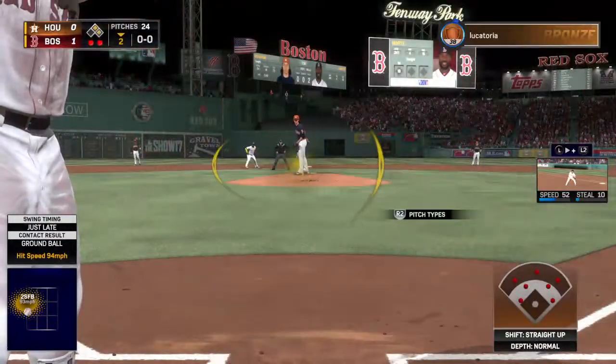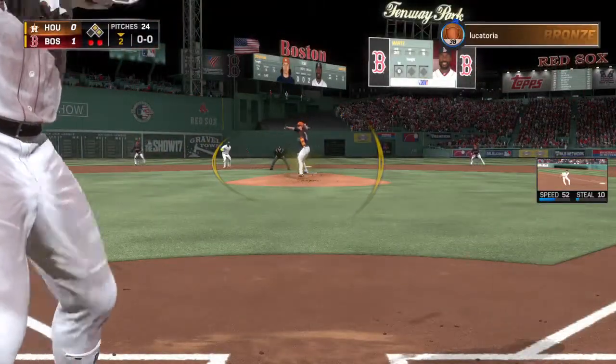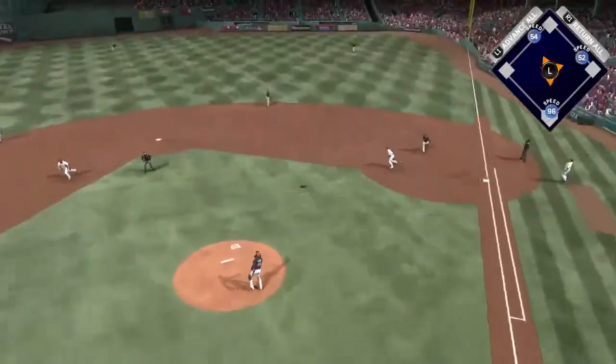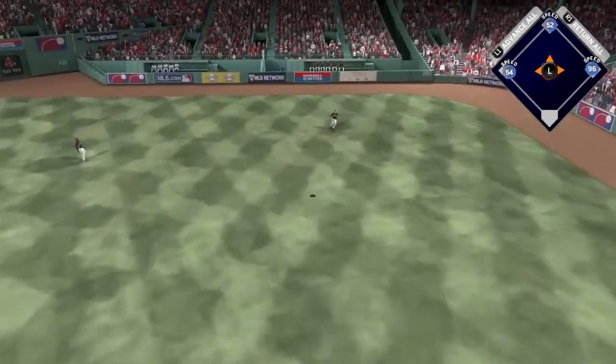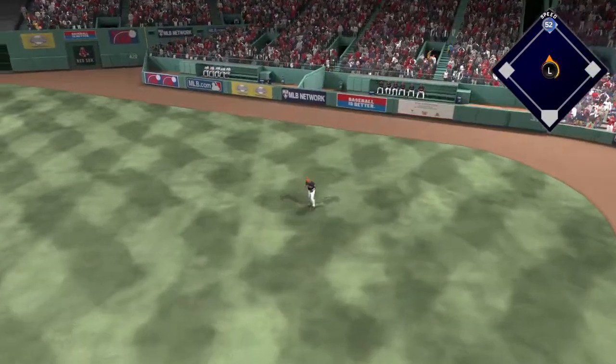Stepping in and ready for another shot, Starling Marte. 2s all over the place. 2 on, 2 out, and of course, here in inning number 2. Number 53 will get there, and he puts it away.